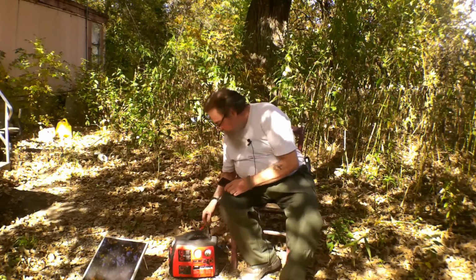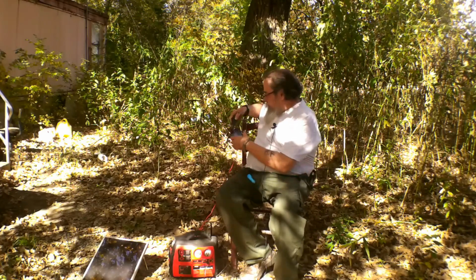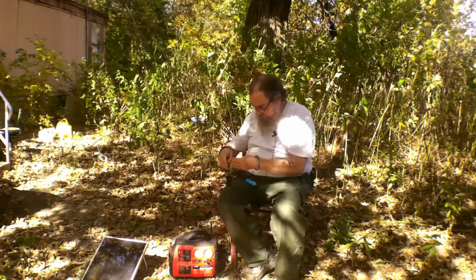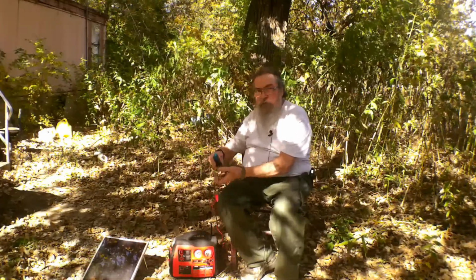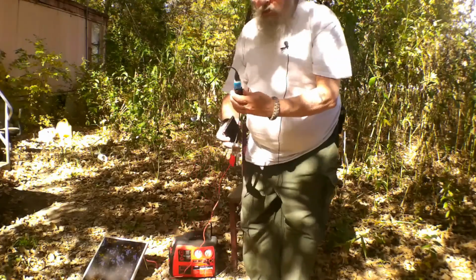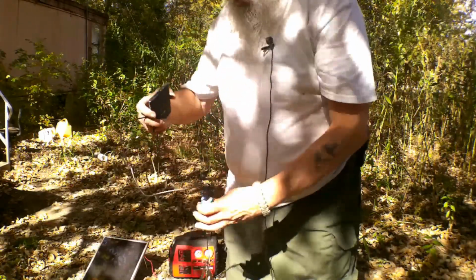Okay, then I wanted to show you on my cell phone here. Now that panel well charged this cell phone very good. Let me unplug this so I can bring this up and show you. You want to keep those clip leads from touching each other. Okay, you can see that little blue light on right there, I hope, showing that this is getting power and it's ready to charge.